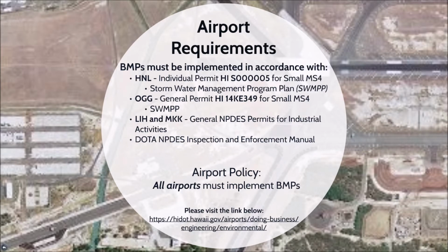The H&L SWMP includes BMPs that are required to be implemented at the airport. Kahului Airport, on the other hand, has a general permit for its small MS4. Kahului Airport also developed a SWMP, including BMPs that are required to be implemented at that airport. Additionally, Kahului, Lihue, and Molokai airports have general NPDES permits for industrial activities conducted at their base yards. BMPs must also be implemented in accordance with the NPDES Inspection and Enforcement Manual. For more information and links to these documents, please visit the airport website shown below.